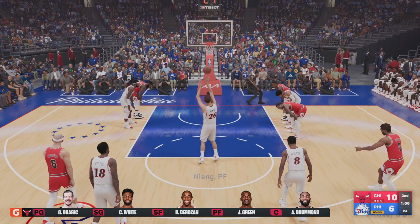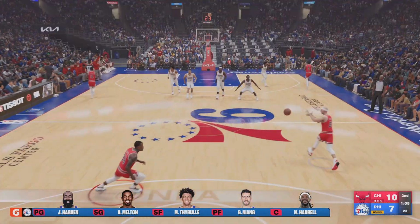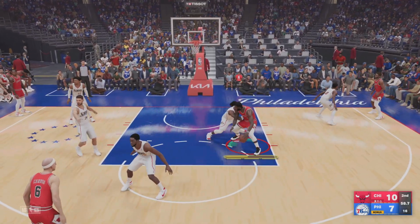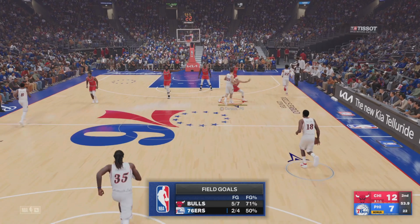I mean, he's a guy that specializes in torching people one-on-one. But he's also almost as good setting other people up. Maybe it all comes back to how good he is at reading defenders. And I think there's something to be said for that. Got it. That's where Drummond generates most of his offense. I mean, he's got a lot of moves in the low post.